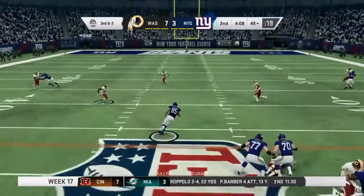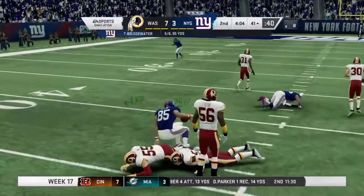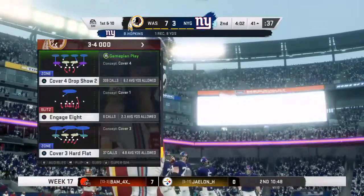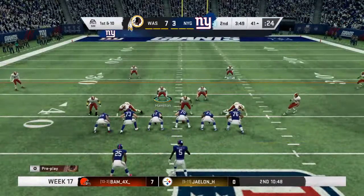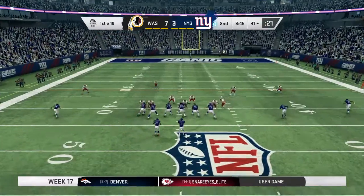Bridgewater on 3rd and 2. And he's got the completion to Hopkins. And he will have first down yardage as he's brought down at the 41. His first catch, good for 8 and a first down.